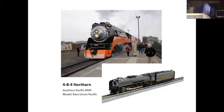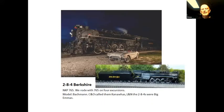And on the bottom, Mikado has a Union Pacific 4-8-4 model that they've sold in years past. And I believe the woman in the red coat standing there by the locomotive is my wife. Anyway, then good old 2-8-4 Berkshires, the Fort Wayne Historical Society has an NKP 765, which is operational. And we've ridden on it across Indiana and Ohio a couple of times, on different excursions over the years. Bachmann also makes a model of that, which you see down there, which is the one that I have on Tom Bensberg's layout from years ago.